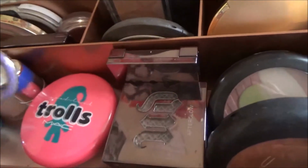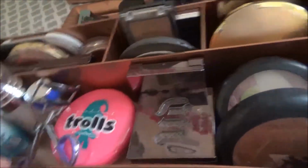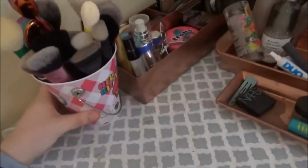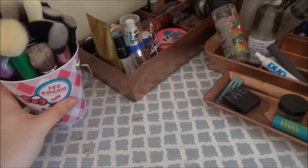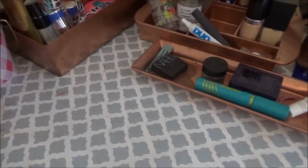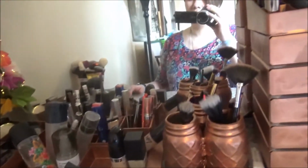So that's my collection, and then I have an eyelash curler in there from NYC. And that's pretty much it. And then I have my face brushes in this Hello Kitty thing. It doesn't match my collection, but I don't really care because I love this and it was from a friend and I will keep that forever and ever. So yeah, that's all my collection, guys.